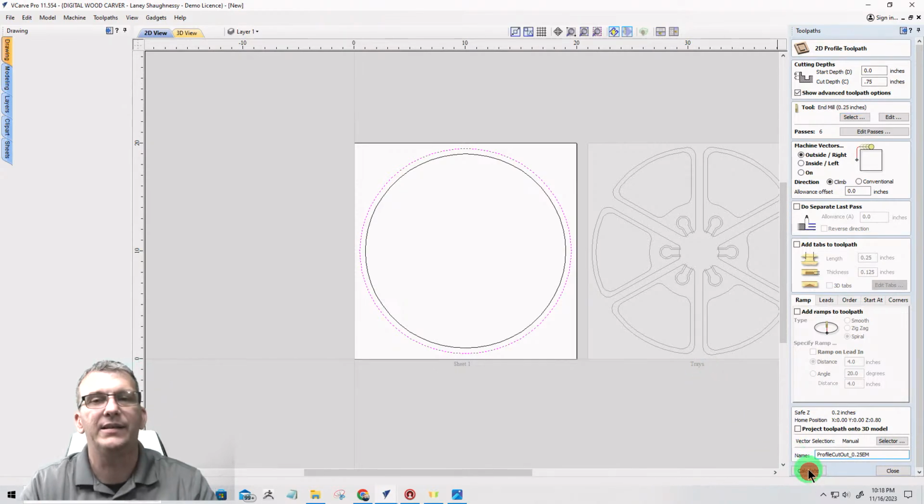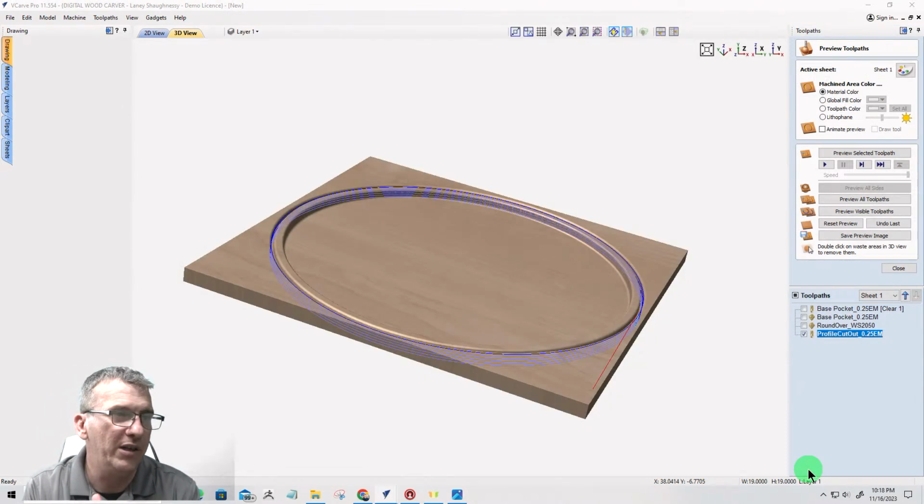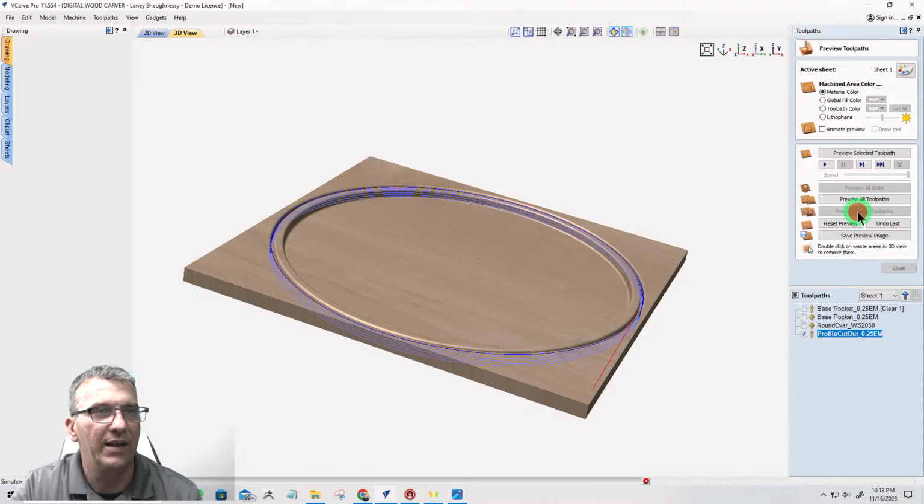And calculate. All right, ladies and gentlemen. Thank you, Roger. I appreciate that. And that'll be our profile cutout.